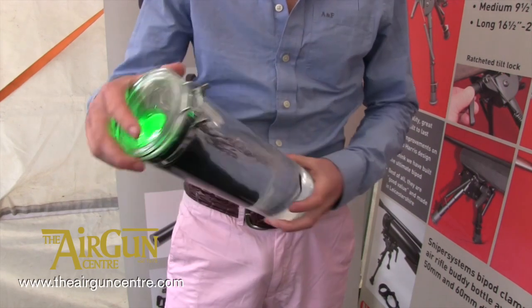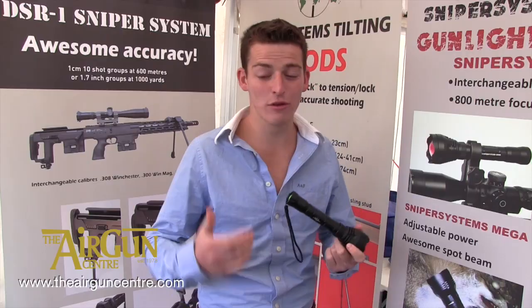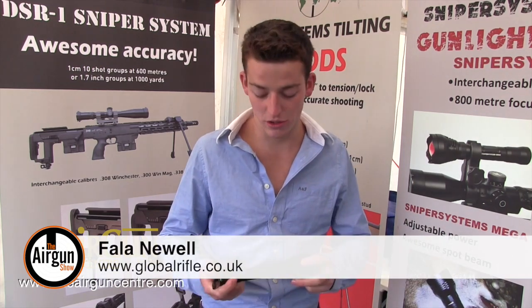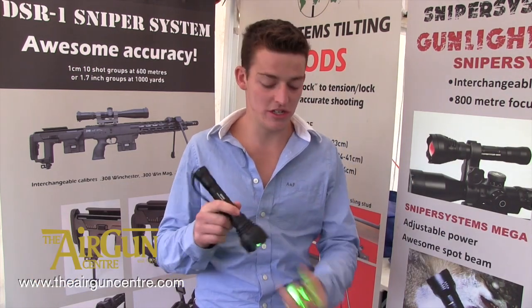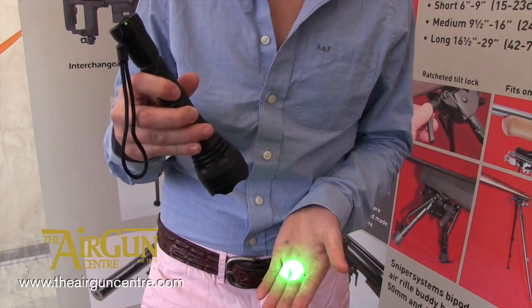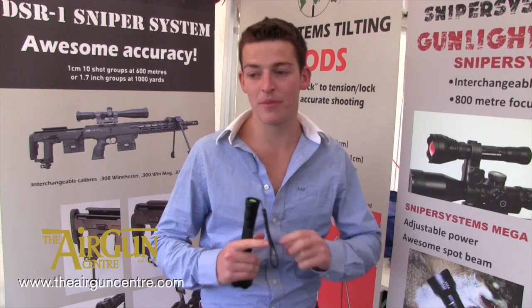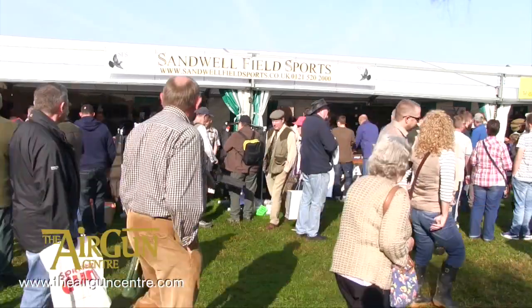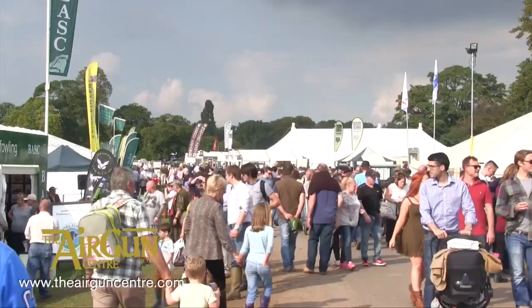Fully waterproof, it's got a lifetime guarantee, 1000 meter beam, you'll see like daylight through a scope at 400 meters with this torch. It's got a half dimmer, so you've got on and off, you've got half power dimmer, you can change the LEDs within 15 seconds, they come with a charger, the clamp, the whole lot, and they're only £140.